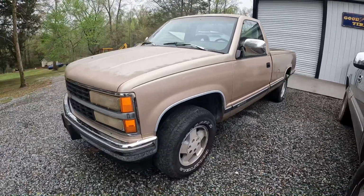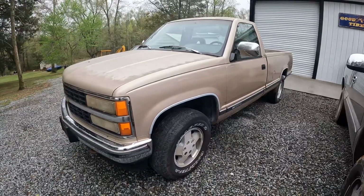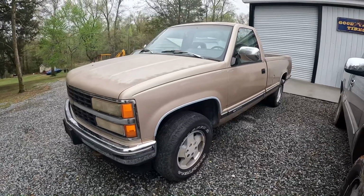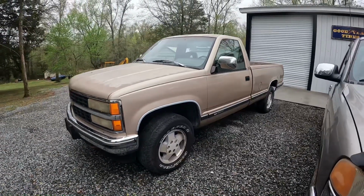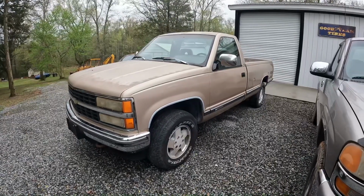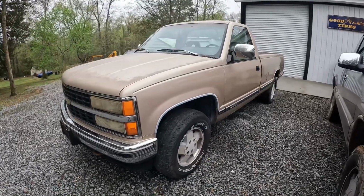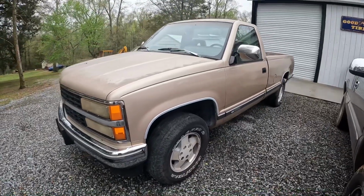Now I put a fuel pump in it and checked the transmission. I was hoping maybe it was shift solenoids or something, but it wasn't. The transmission's bad, so I'm going to have to pull it out and rebuild it. Maybe I can do some videos on me building that thing. Now, with that being said, I'm not a transmission guy. I read books, I watch videos, and I do what they say to do, and that's worked so far.